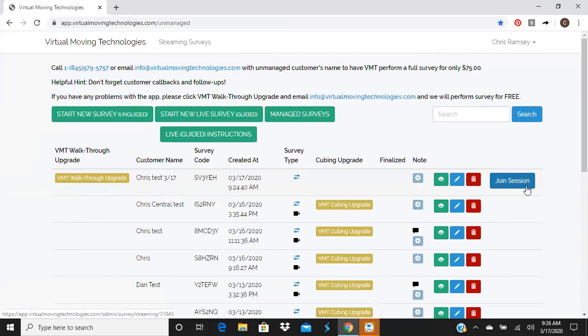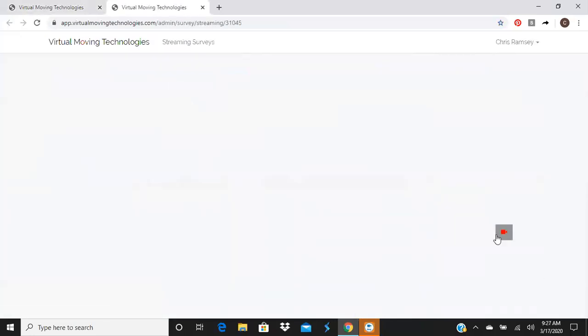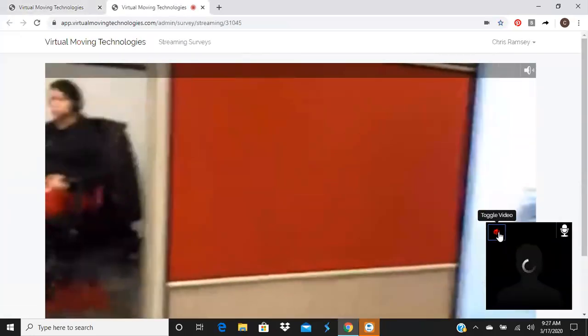This little button has now popped up when the customer, in this case myself, has entered the session on their cell phone. A lot of people, for some reason, get confused about where to go and watch the video. So just remember, this blue button is very important, obviously. In this case, that's where I have to go and actually meet them. So I'm going to hit that. It's going to open up a new window.